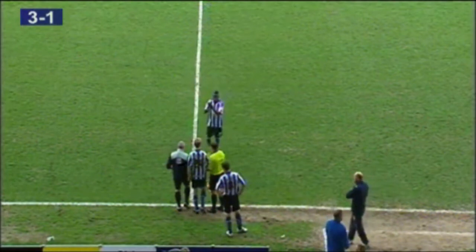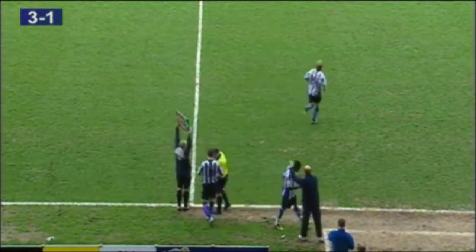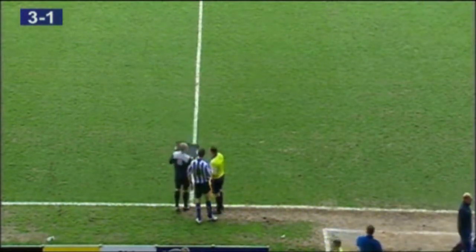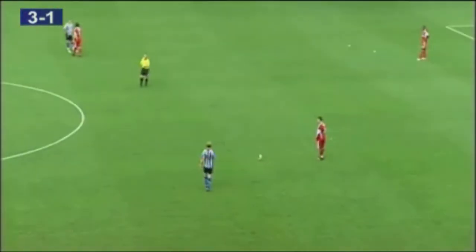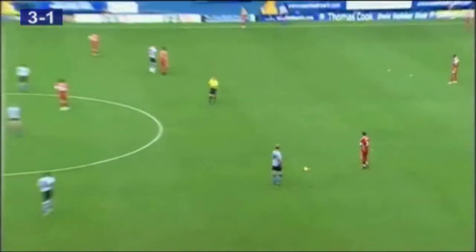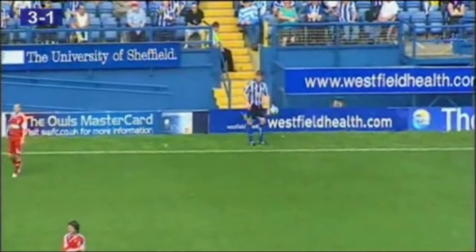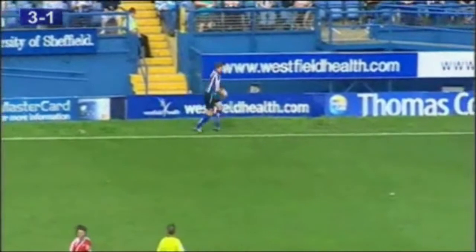Why is that, then? I don't know. He's either tired or he's got that thigh problem again. But a bit surprised that Jermaine Johnson is coming off, because again he's looked the most exciting player from a Sheffield Wednesday point of view. He's definitely hit a purple patch, hasn't he, at the moment? Last few weeks. Yeah. We keep saying that, we keep saying that about Jermaine.